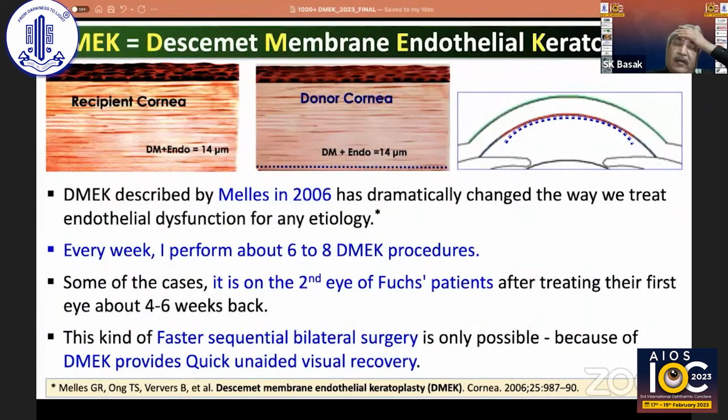I always think that when I perform DMEK surgery, normally I perform about 6 to 8 DMEK procedures in a week. Sometimes it is the second eye of a Fuchs patient after treating their first eye about 4 to 6 weeks back. This kind of faster sequential bilateral surgery is only possible because DMEK provides quick unaided visual recovery.